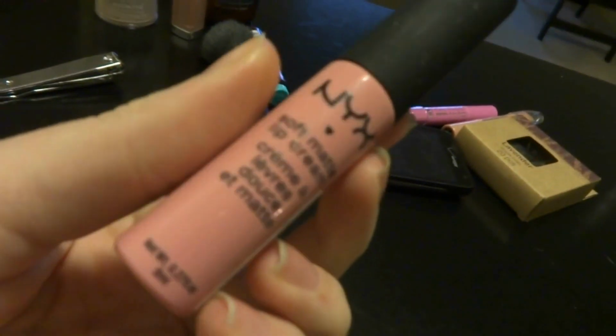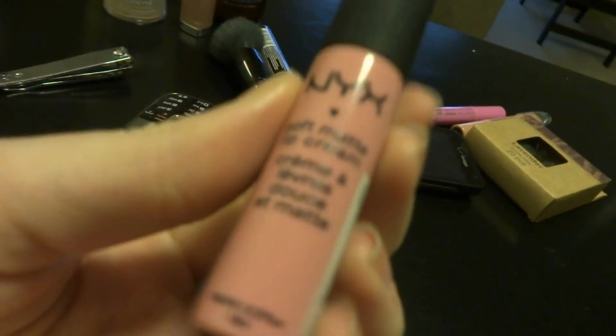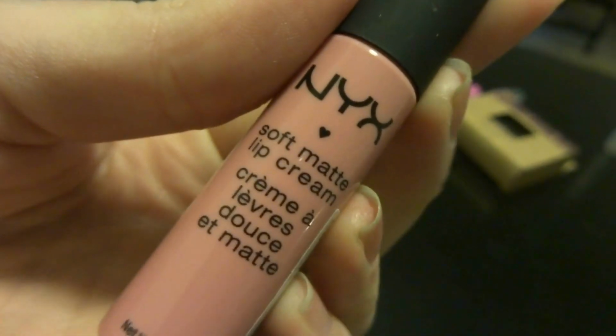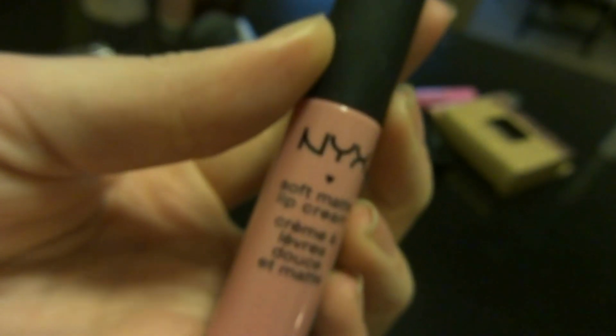Then I got my first ever NYX soft matte lip cream. It's the NYX soft matte lip cream in Tokyo. And I feel like it takes a while to get matte. Like, I put it on and it looks like goo, and then after a while it will go matte.